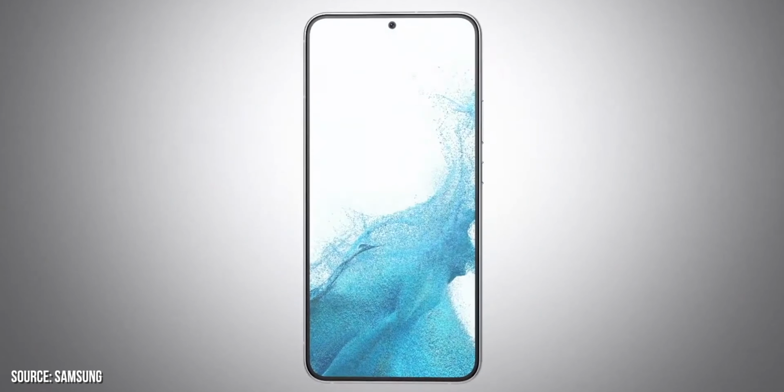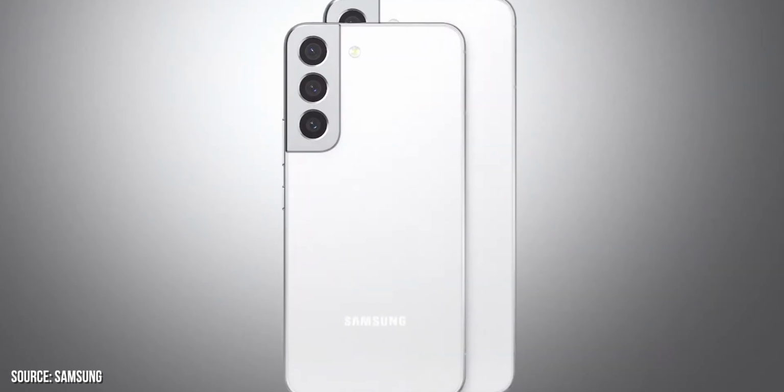Hey guys, so as you know, the Galaxy Unpacked event was just held earlier today and they showcased some cool new products including the hyped S22 series. Going into the event, the phones have already been fully leaked, so that's why Samsung focused more on new features during the event, and a lot of them actually impressed me.